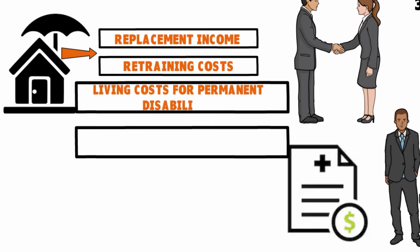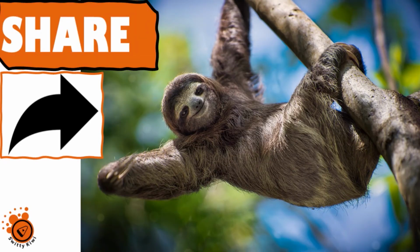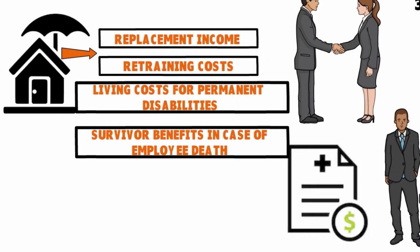Living costs for permanent disabilities if the employee unfortunately has had some kind of disability arising from the injury or from the accident. So the insurance company will pay living costs for permanent disabilities, and the insurer will also pay survivor benefits in case of employee death. Remember that workers' compensation insurance may not pay the full amount. Most of these sorts of claims are capped at particular maximums, and a business may need to pay a deductible or other forms of cost sharing.